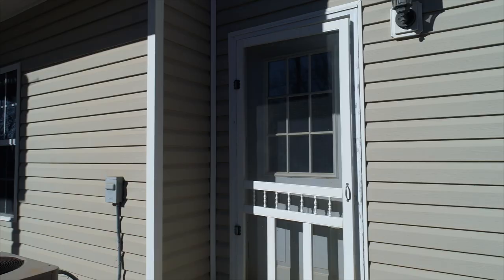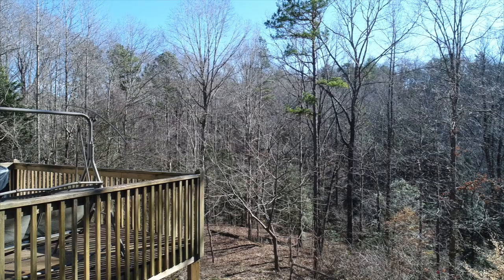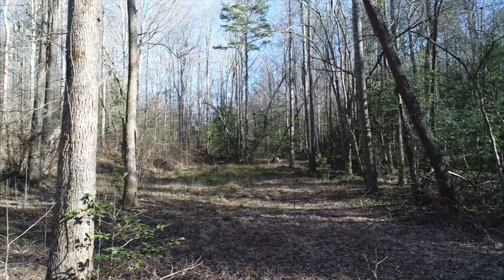It does have an exterior entrance and access to the lower level patio with a view of the wooded 2.37 acre lot. The home sits high on a hill overlooking mature hardwoods, and walking trails take you down to a beautiful freshwater creek and some other level areas to create outdoor spaces to suit your needs.